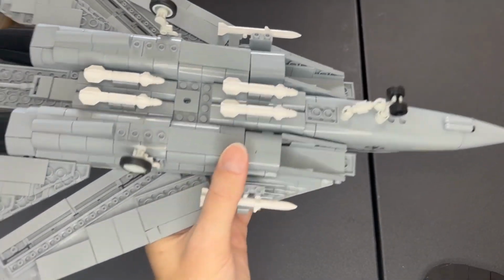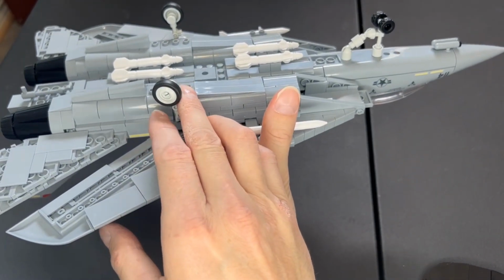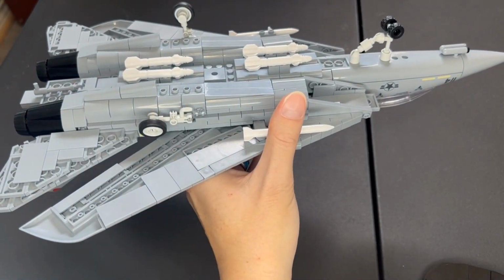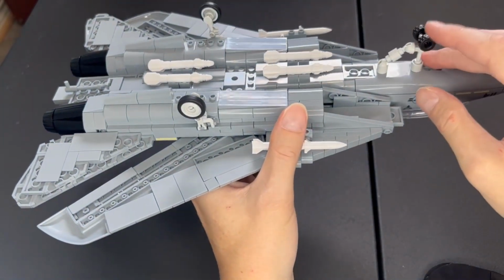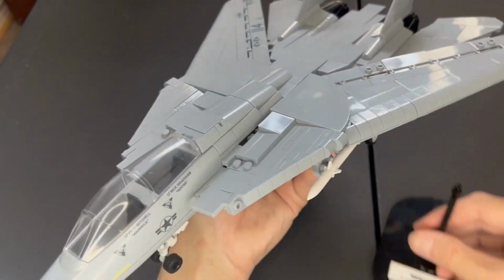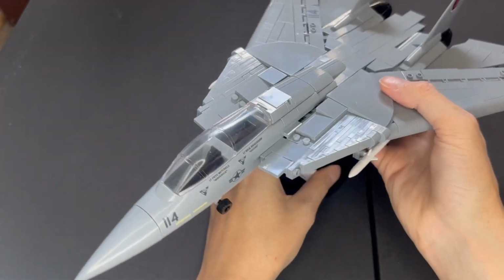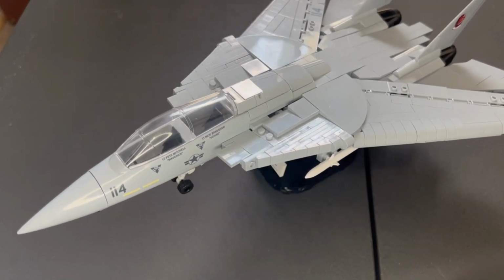Removable missiles. Wheels do fold back. These wheels do come off. It does come with a stand, which is quite flimsy. As you can see, it does not hold it very sturdy.